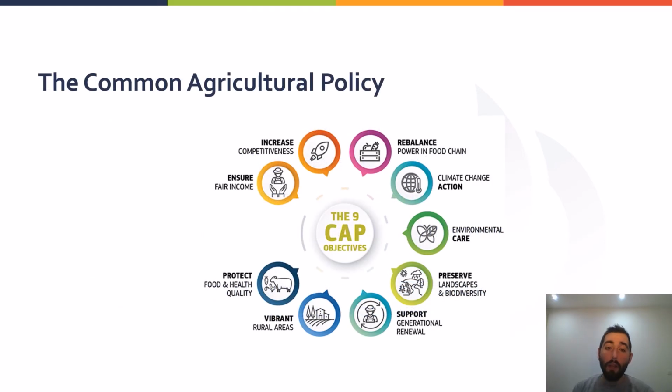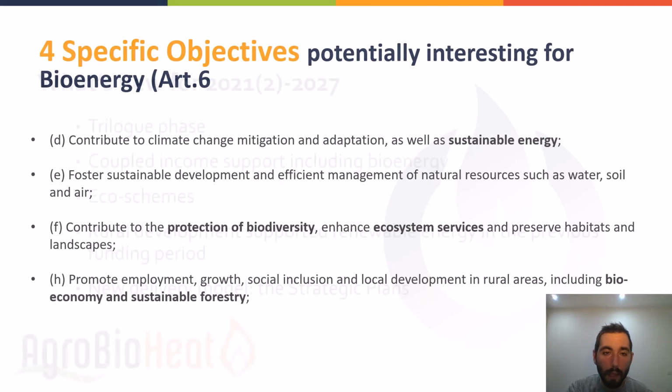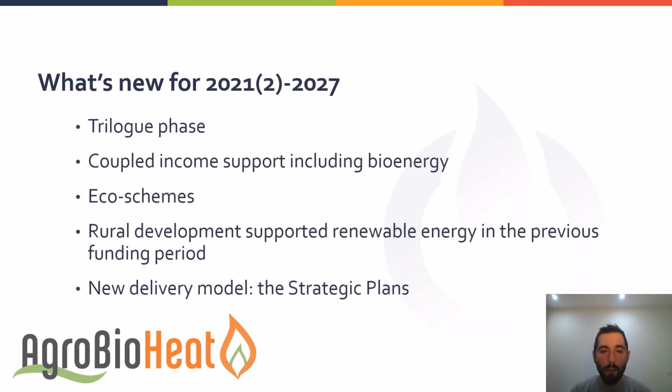Another important aspect, as I said, is agricultural biomass. So in Bioenergy Europe, we are also keeping an eye on the Common Agricultural Policy, which is currently in the latest stage of discussion by the co-legislators, which introduced some innovative approaches in comparison with the previous one, mostly the role of member states.